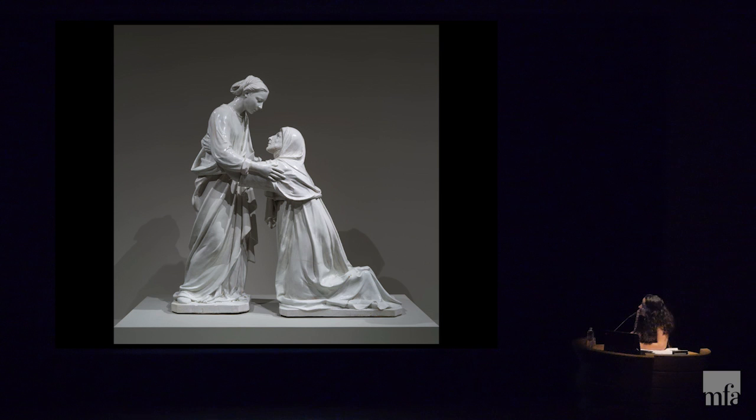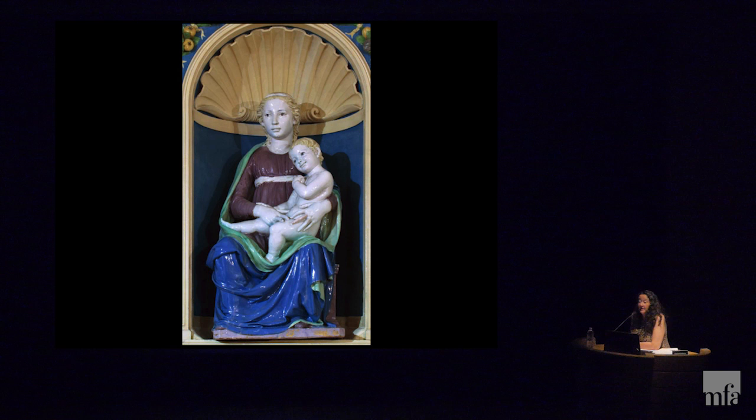I want to say a word about the white here. In the Renaissance, the purity of this white would have had sort of connotations of purity and joyousness. They saw white as a happy color, a joyful color. So that brilliant purity is part and parcel, again, of Luca's beautiful invention of this white glaze. We know that he could very well have done it in color because he did.